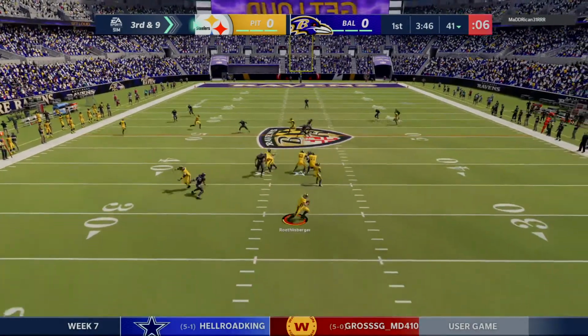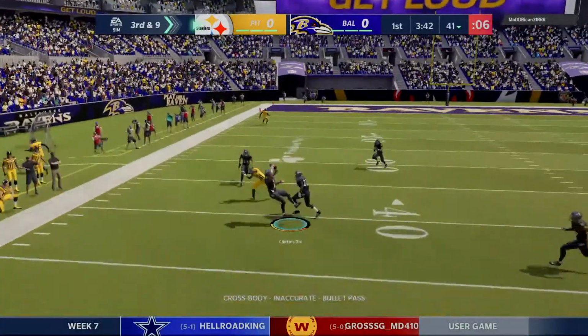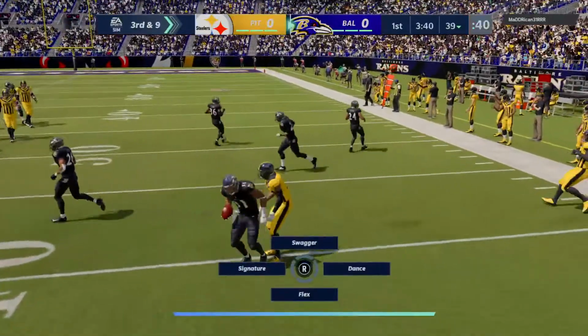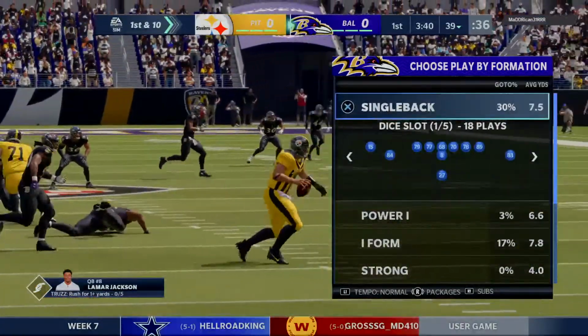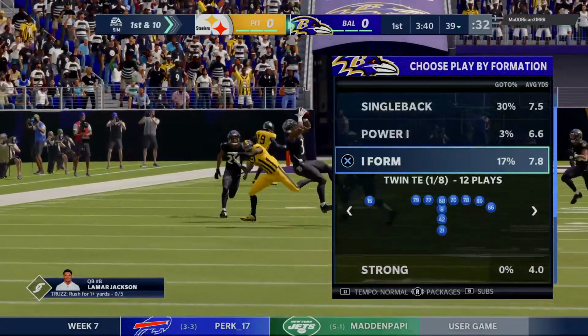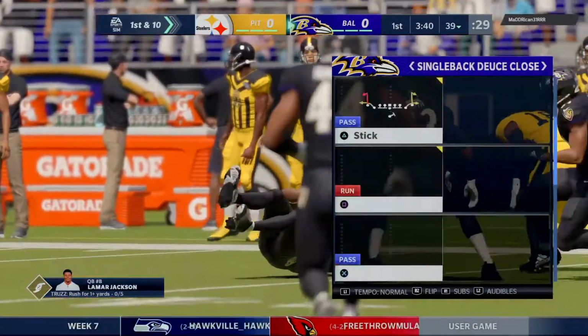Third down, Roethlisberger. Eluding the pressure right. Oh, you saw that one coming. It's intercepted. Throwing back across his body. It's Clinton Dix with a pick. And his guys are going to take over at the 39-yard line. The Ravens take over 1st and 10 at their own 39-yard line.